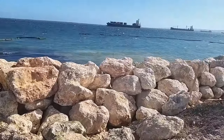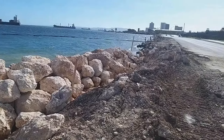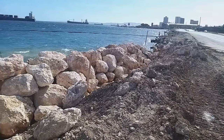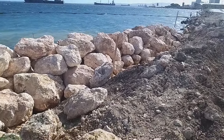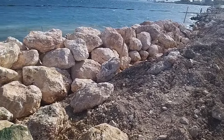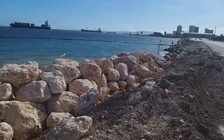So I've done an update on this project. It was the first video I took, and this is update number 2. We see work is still going on smoothly. They have extended the stone to help break the wave, and then after the stone they have a concrete structure just to protect the line.